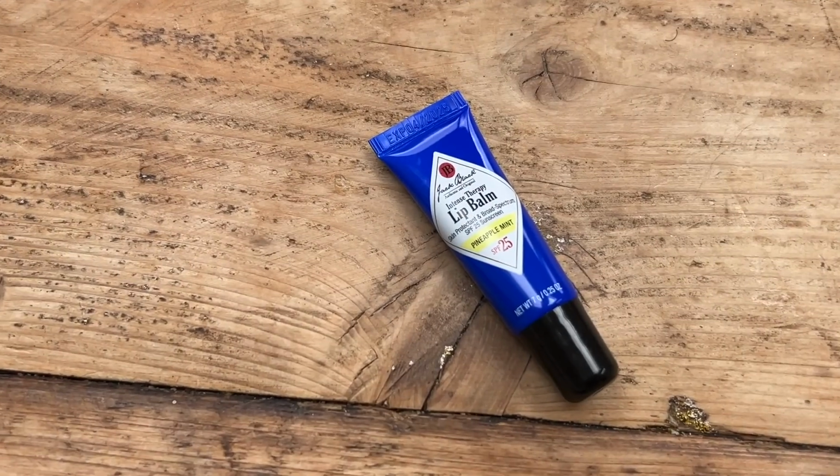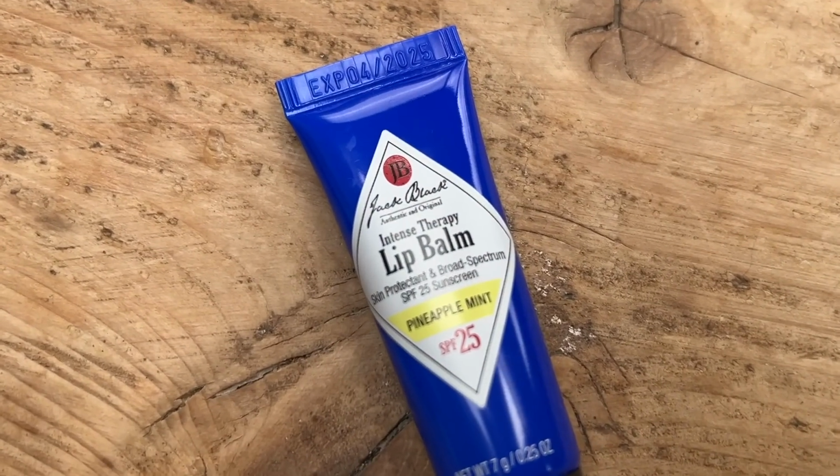Oh, Jack Black Pineapple and Mint lip balm. One of my favourite bits of kit from yesterday, I will say. That was delicious on the lips. Tasted fantastic. It has SPF, which I needed. Yeah, that was really appreciated. So yeah, Jack Black, good lip balm.